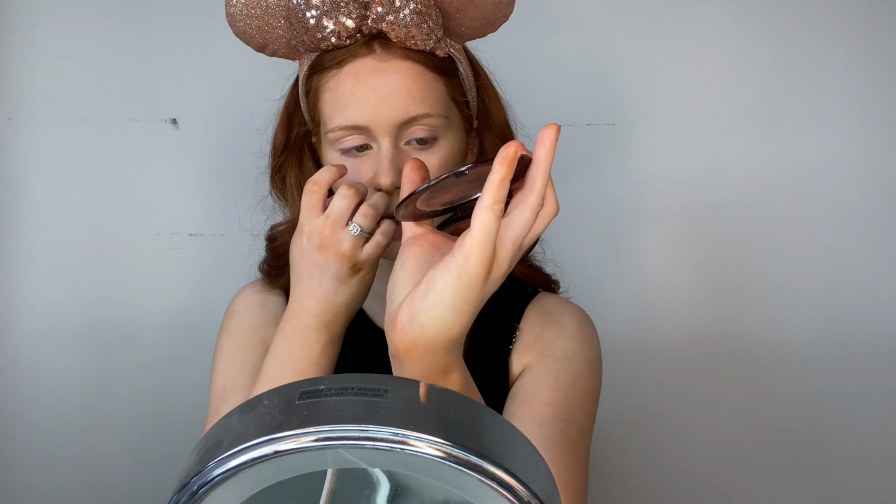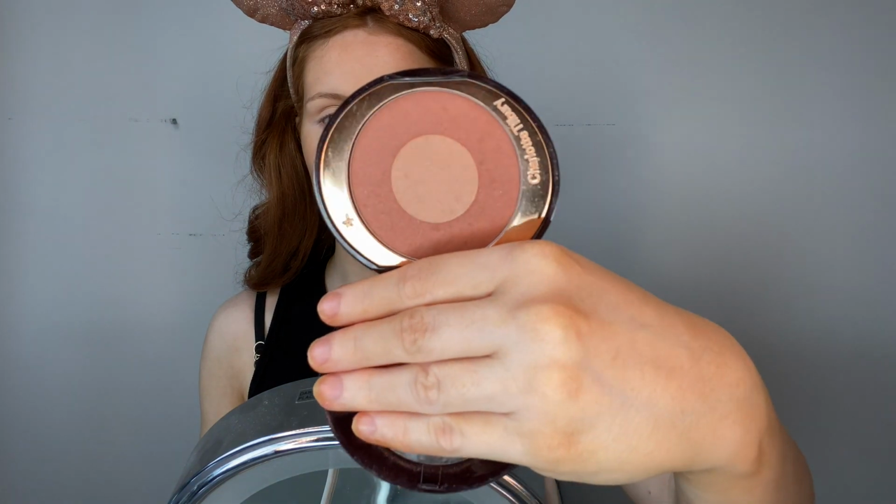So for blusher, I have chosen a blusher that has a built-in highlighter, or if you're going to go for a blusher, go for an illuminating blusher. So this one, once again, is the Charlotte Tilbury Cheek to Chic blusher in the shade Pillow Talk. This is what it looks like. As you can see, it has a highlighter in the middle and it has a blusher the whole way around.